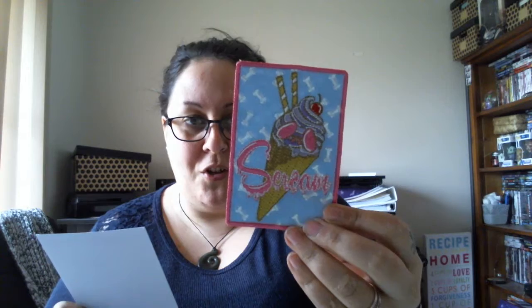Custom made ice cream patch to sew on. That's very cute. And a gourmet lollipop. Ta-da! That's my spooky box. I love it. Let me know in the comments what your favorite item is.